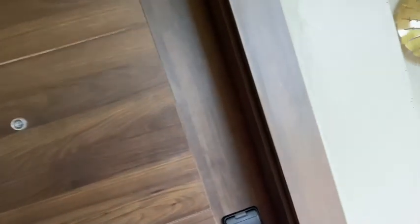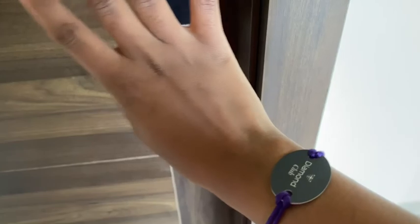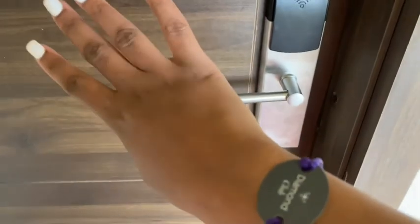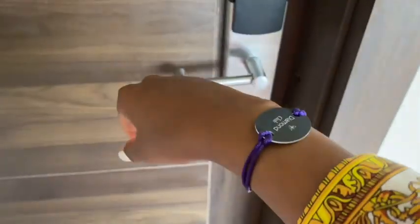So in order to open the door, at the lobby, they give you this upon entry into the resort. It doesn't come off unless they take it off. It doesn't really bother you. It might look annoying, but you don't even notice it's there, and it's kind of good because you never have to remember to bring a key because it's on your arm. So you just take it and see the green light went off, so then you open the door. That's pretty much it, and that should work for all your doors.